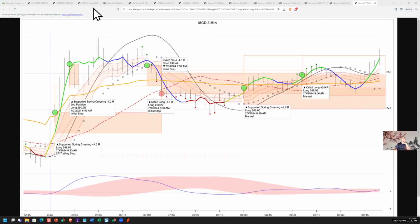Then McDonald's, this feels correct. I think maybe it's a bit premature. I think the entry is here rather than there. And then when this rolls over, I'm probably exiting here. And if I put that second position on and it starts failing immediately, I'm exiting everything right there so that I don't lose money on the first position.